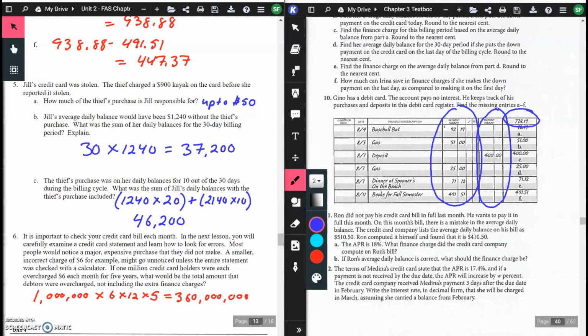So here you have your $12.40, that's your daily balance, times 20 days, plus this number right here, $12.40 plus 900. It's your average daily balance of $12.40 plus the $900 kayak for 10 out of the 30 days. So that's $912.40 times 10. So again, average daily balance of $12.40 times 20 days plus $912.40, that's when the card was stolen. That's $12.40 plus 900 times the 10 days before she reported it stolen. Gives you a total daily balance of $9,372.